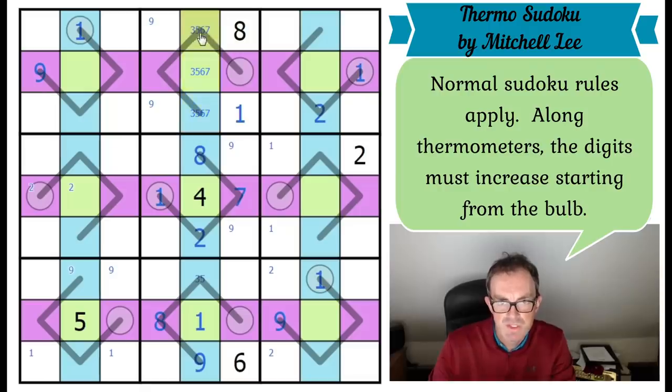Oh, and this can't be a 6 or a 7. Because if this is a 6 or a 7, this square has to be hugely high, and it can only be 3, 5, 6, or 7. So that's not 6 or 7. So there's a 3, 5 pair. So we get 3, 5, we get a 6, 7 pair.